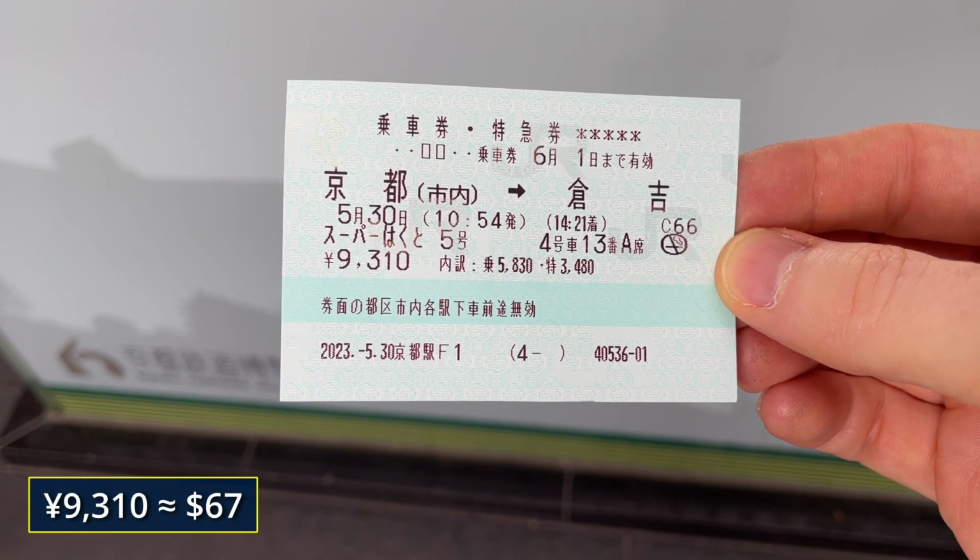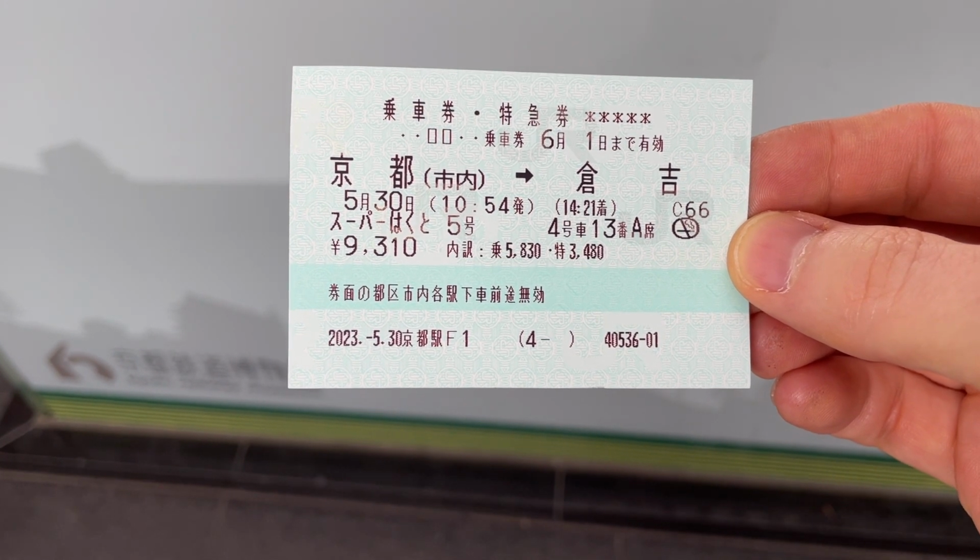Okay. Got the ticket. The train leaves in about 50 minutes at 10:54 a.m. I have to find lunch. Here, I gotta buy lunch in the station to take onto the train with me.